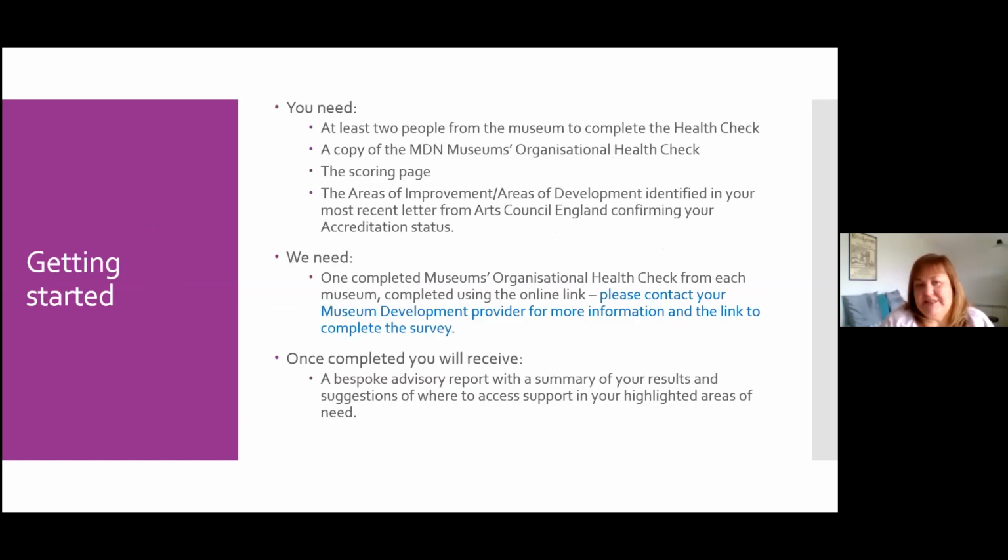So, getting started. With the organisational health check, you will need at least two people from your organisation, and ideally it's really helpful to have people who do different roles. So you might look to have somebody from your senior leadership or your trustees to help with that, but equally somebody who might be doing front of house work, volunteers, collections, or learning. A nice group of people to contribute is really helpful, but at least two people.